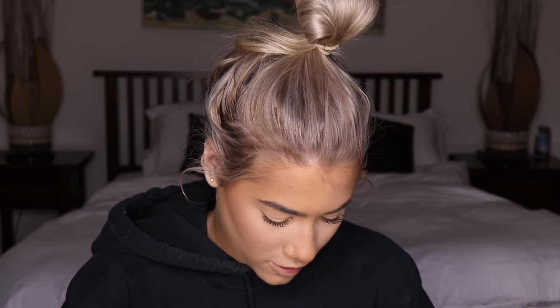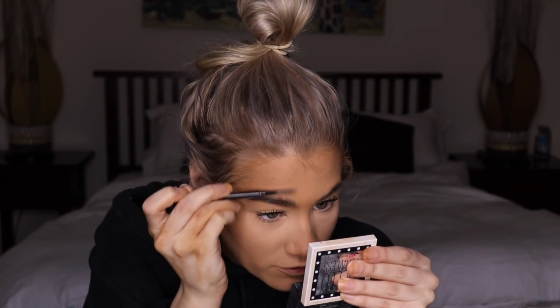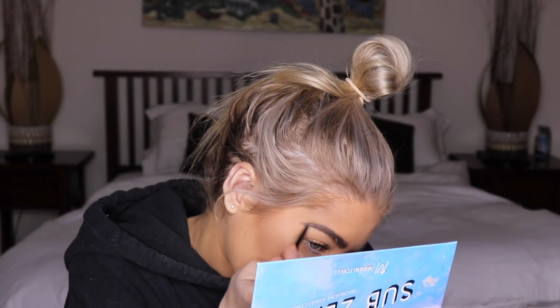Whilst that is drying a little bit, I'm gonna fill in my eyebrows. Or one of my eyebrows, depending on how long it takes. Just with my Brow Wiz. I never fill in my eyebrows on camera for you guys, but why not today? Probably not the best idea to do it today, considering everything is going wrong for me. Hopefully these will actually stick on.